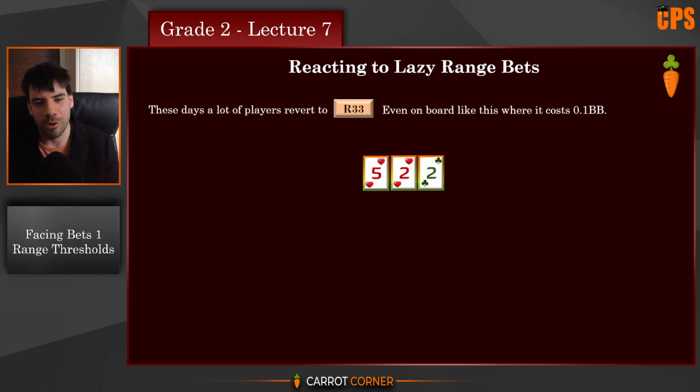The reason is that they get away with it in practice even if it's supposed to cost something against a more theoretically sound opponent. Let's look at the differences between how we should react to a range bet here and how we react to a normal bet.